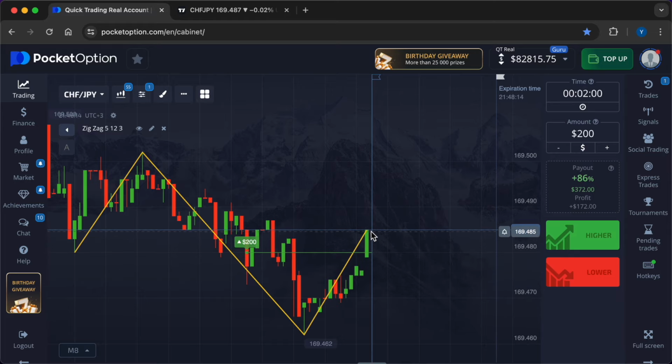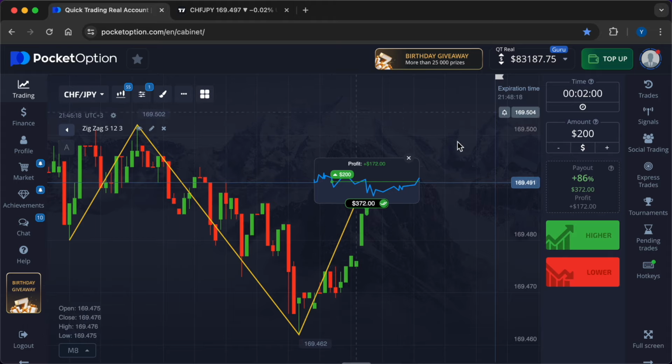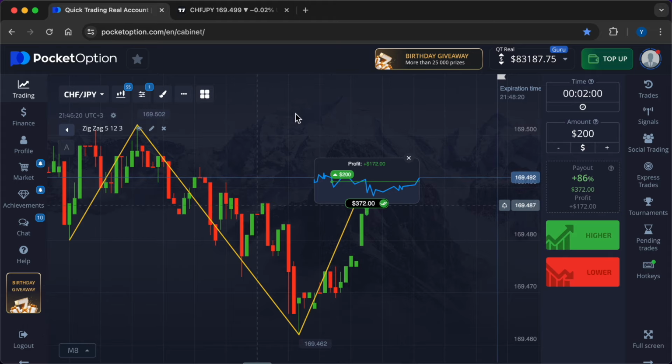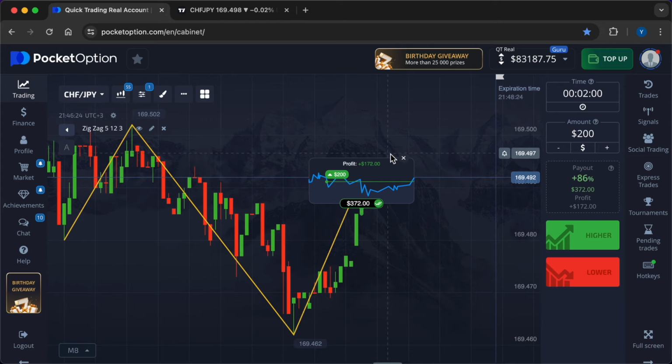So, in the meantime, the deal is closing. And yes, exactly what I said happened. Exactly what the robot predicted. The trend reversed. The account was credited with $172. Today's total profit is $530.